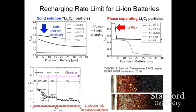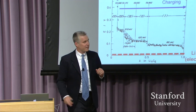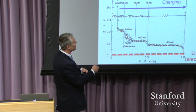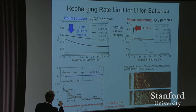plating. And what you find, again, as I told you before, is that diffusion is sort of the great equalizer. Everything's uniform when you have diffusion, okay? And so that's what happens here too: the surface concentration, even at this fairly high rate of like 6-minute charging, which is very fast, only goes to 60%, which you would say, then you're over here, this is totally safe.